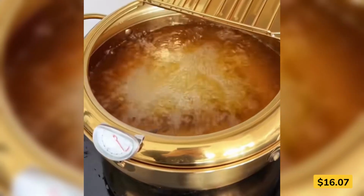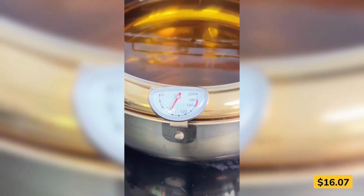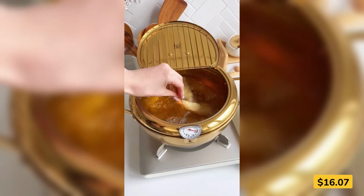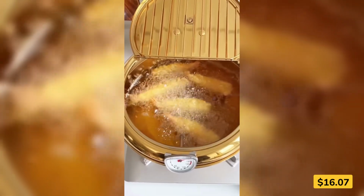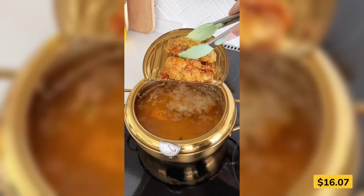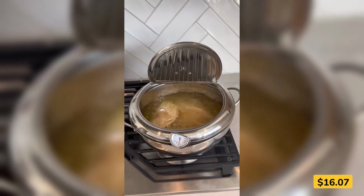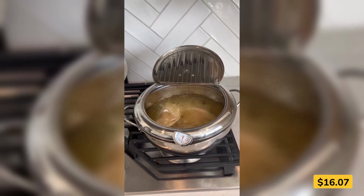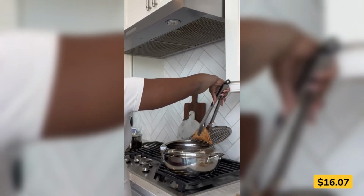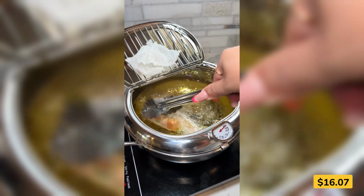Crispy fries, golden tempura, and perfect donuts start with the right pot, and this deep fryer gets it just right. It's made of stainless steel and includes a built-in thermometer, so you always know when the oil's hot enough. The wide lid doubles as a draining rack to reduce excess oil for healthier results. It works on both gas and induction stoves. Simple, safe, and ready for serious frying fun.